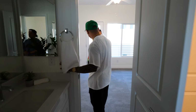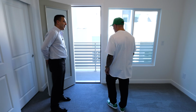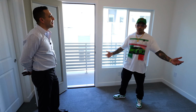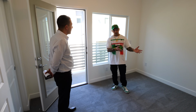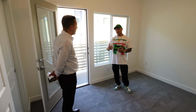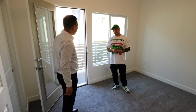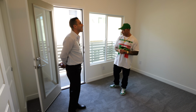Into the next room and another balcony so the other kid doesn't get jealous. So I guess the question is, which one is better, guys? Do I take this room with this balcony or take that room, but then I have to go outside to the larger balcony? Which one would you pick? I'd pick the other one, the larger balcony. All right, guys, let me know in the comments below which bedroom you would pick.